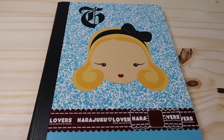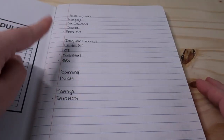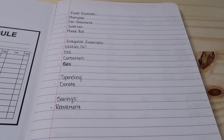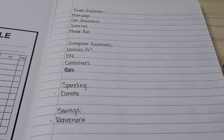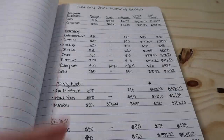Hey everyone, so today I am going to be doing another budget video, going over this past month's spending from August and then going over my new budget that I'm going to make for September. So let's get started. Here are some of the categories that I include in my personal budget and spending that I just don't share in these videos. So all of those things are accounted for.